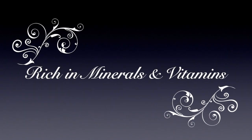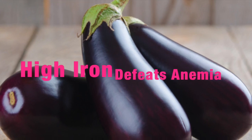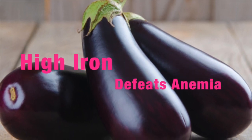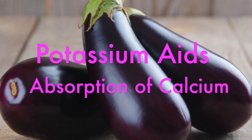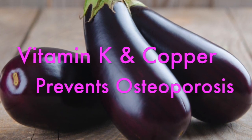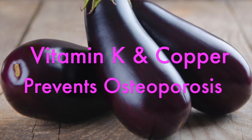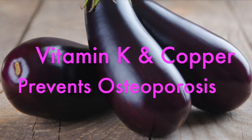Eggplants are also rich in minerals and vitamins. Eggplant is a rich source of iron and helps to fight anemia. The potassium in this vegetable helps to absorb calcium. Moreover, the vitamin K and copper in eggplant prevents osteoporosis.